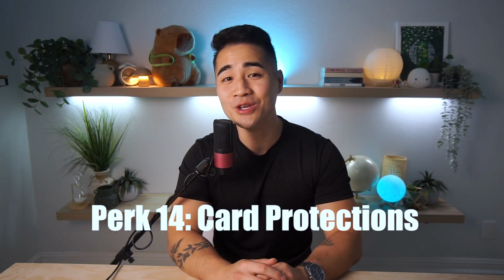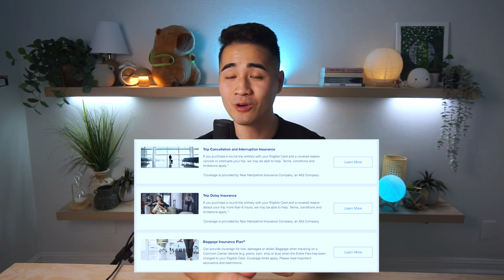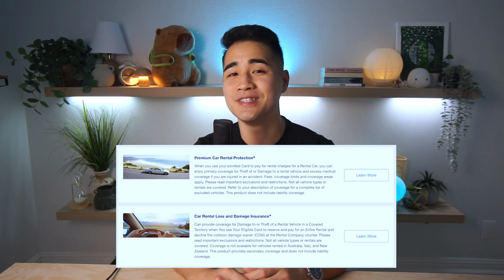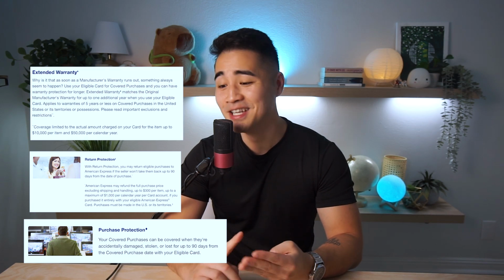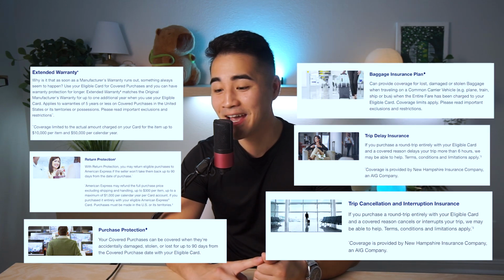Perk number 14, your protections. Now this is more like 5 to 10 different perks in one section. You can't really activate these perks, but it's really good to know what they are because the Platinum card comes with so many protections on things like your travel or your cell phone or your purchases. You get car rental protections. This is only secondary with Amex though, so if you do get into an accident with your rental car, you still do have to pay for a big portion of it. You get purchase protection, return protection, extended warranty, trip cancellation and interruption insurance, trip delay insurance, baggage insurance, and cell phone protections.